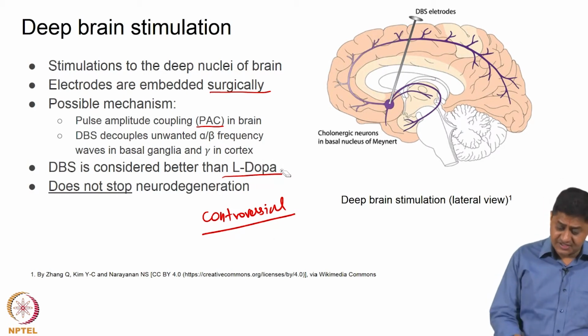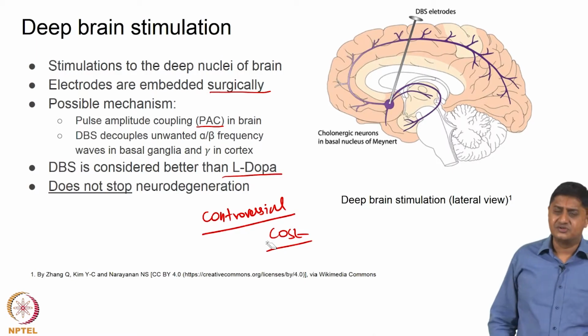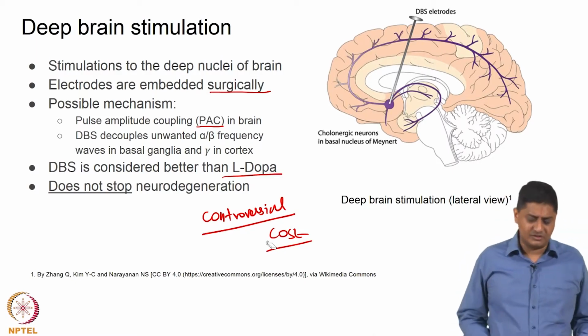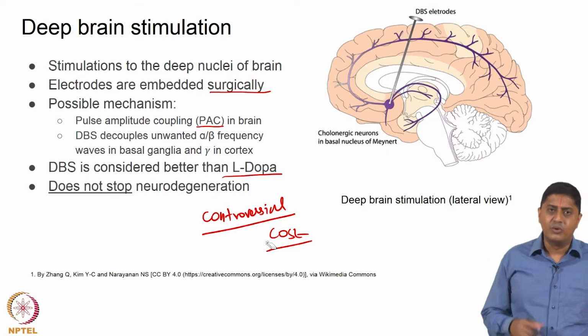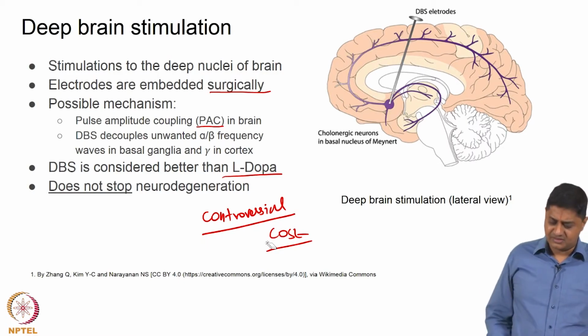Of course, cost is a consideration, it is a very expensive procedure, it is a surgical procedure. So, the moment you say surgery, the cost associated with the surgery comes into the picture. So, it is a more expensive procedure and it is a controversial procedure because we do not understand what is causing this positive effect.